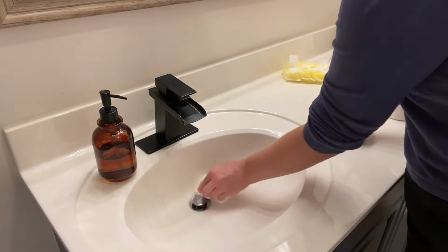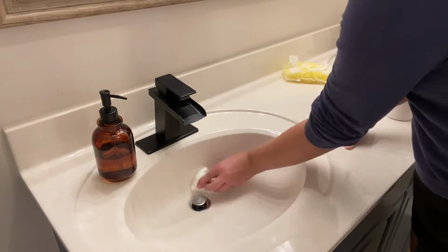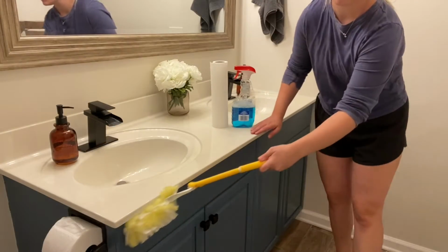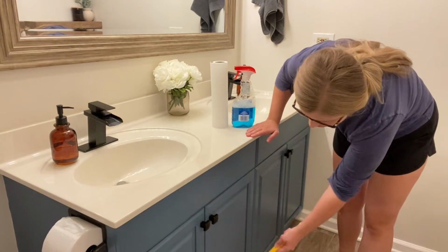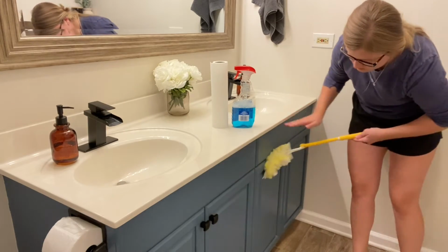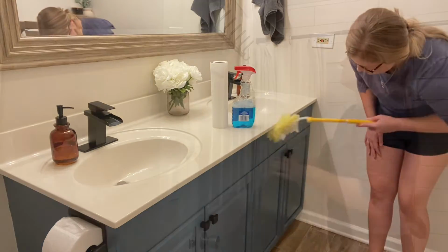Here I am just cleaning the sink, and once I'm done finishing doing the sink, I just go ahead and do the same thing on the other side, and then I finish off the vanity by also dusting the cabinets, which is something we don't usually do that often, so I decided again to just dust the cabinets in here just to kind of continue to trend throughout the whole house.